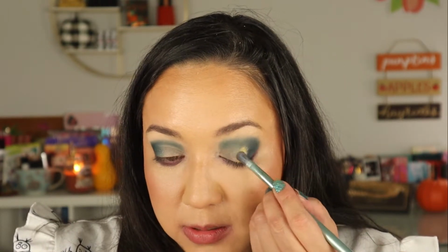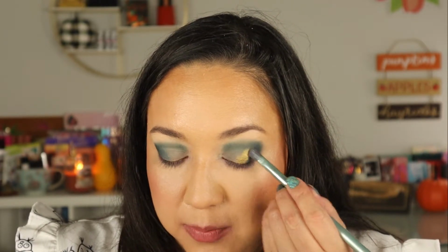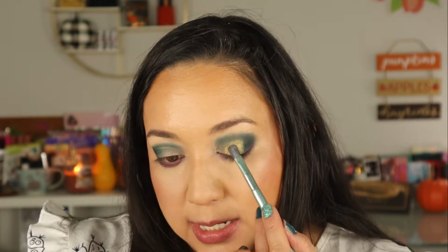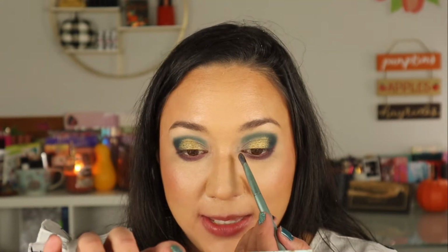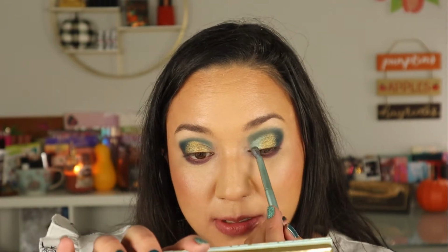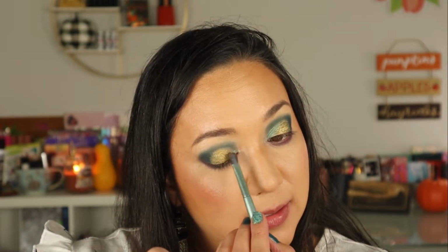Ooh, yes. These metallics are usually so creamy and like buttery in these palettes. So I'm concentrating this all in the outer corner here, taking it in a little bit, and then I'm going to go in with that other shade in the inner portion. Now I'm going to go in with Sweet Nightingale, this light blue shade, and I'm going to use that in the inner portion. Hopefully that doesn't look strange, this color combination. No, it doesn't. I like that. I like that a lot.